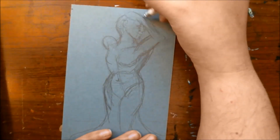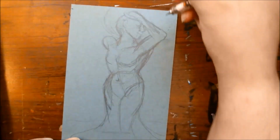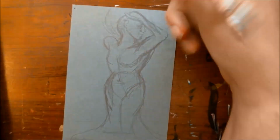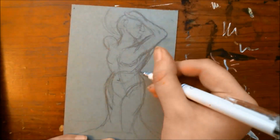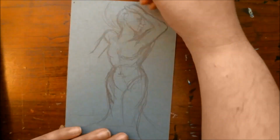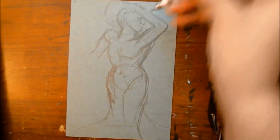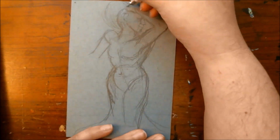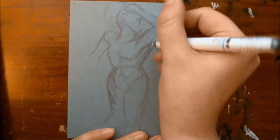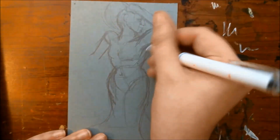I've always taken myths like this where someone is transformed into something else as a means of escape as being kind of representative of how sometimes you need to make a change to bring positivity into your own life. That's probably just myself looking into it far too much. But I guess now maybe I should talk about the actual drawing process a little bit.